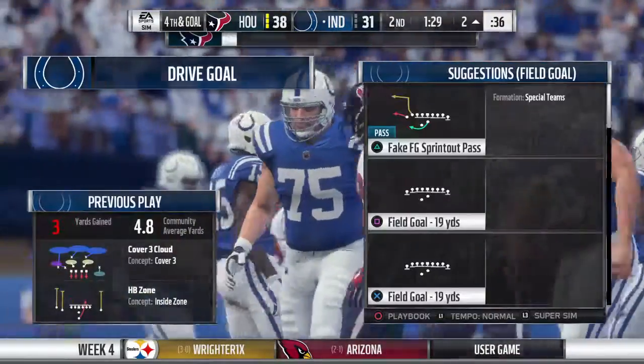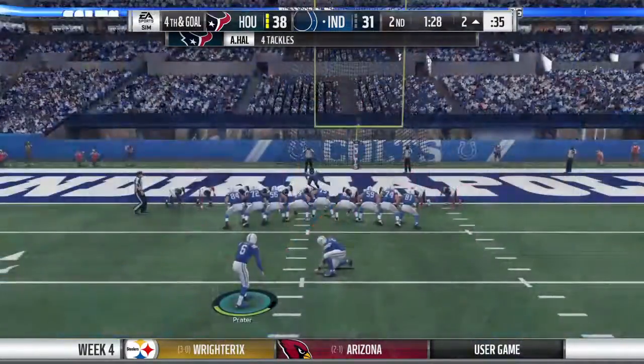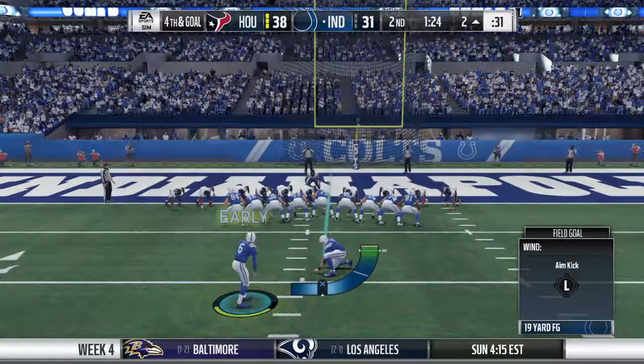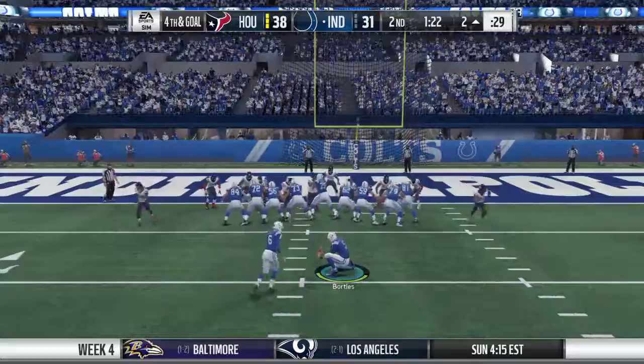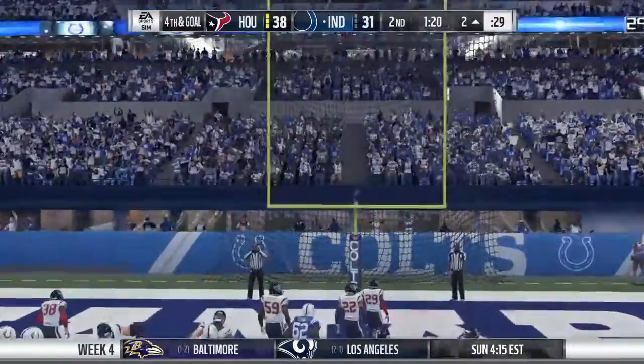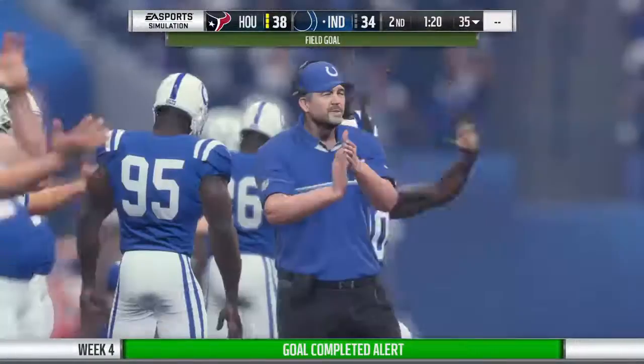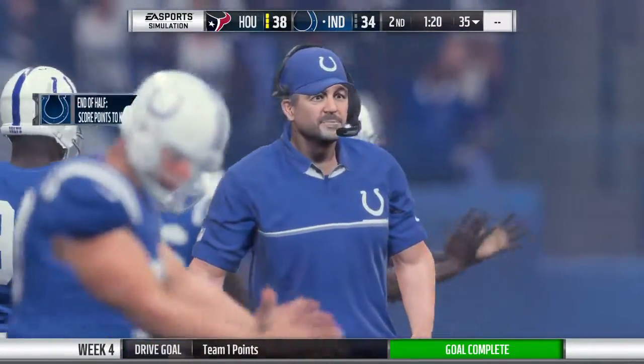This defense bending but not breaking. It's a gain of 3. It's now 4th and goal. Partner, it's decision time now. I know it's still just the second quarter, but you have an opportunity to either kick the field goal or go for it and try and score a big-time touchdown. This is why the head coaches get paid the big bucks.